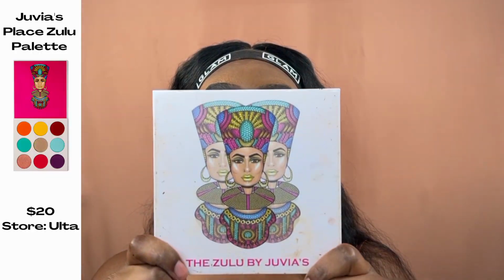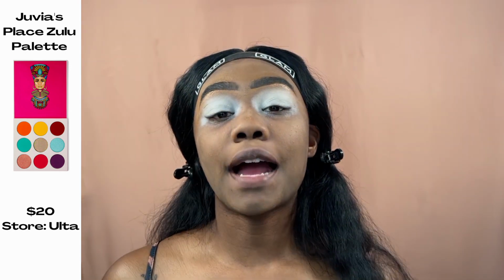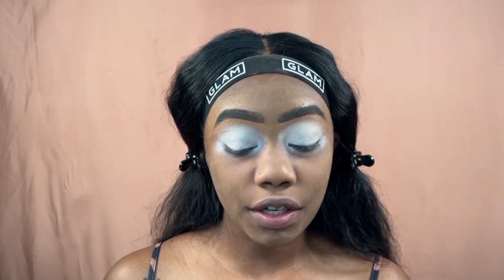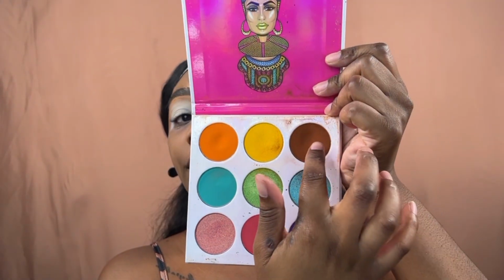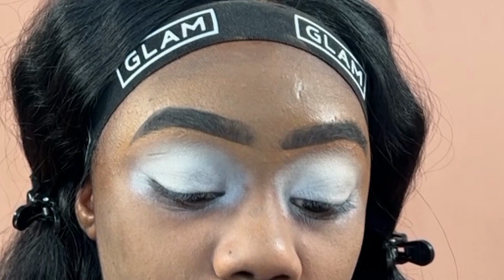Okay, and now we're going to be going in with the Juvia's Place ZULU palette. I'm thinking about doing a tropical look. Okay, we're gonna go in with this brown shade right here. I don't know the name of these shades, but this is the most popular brown. I feel like every makeup girl uses this. So I'm gonna take that in my crease.